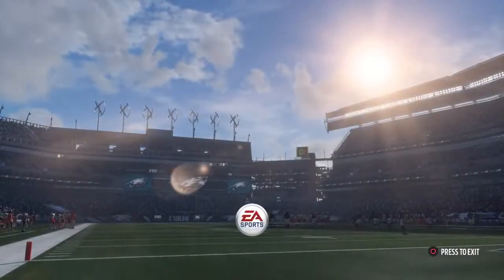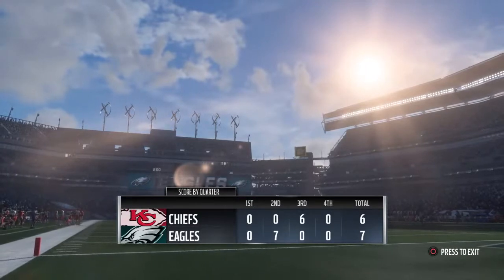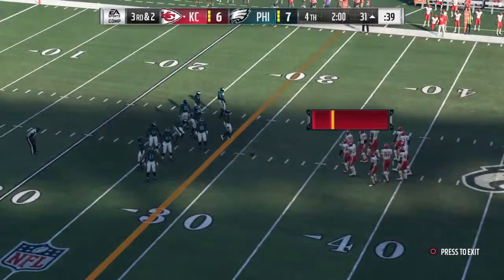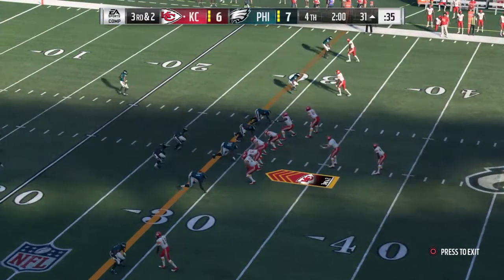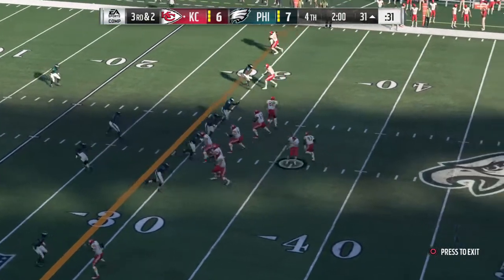So the Chiefs in possession of the ball as we welcome you back. They face a critical 3rd down now, needing a score here in the late going. Around 2 minutes to go, and if the D can hold them, that'll end this one. We always think about the offense attacking. In this case, I'm looking for the defense to do the same.